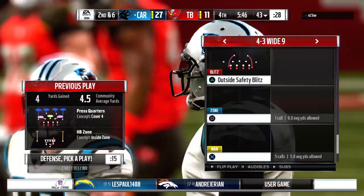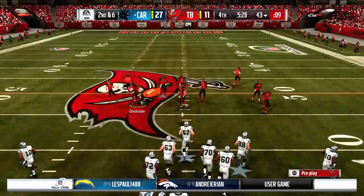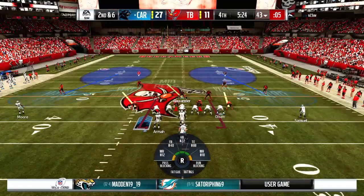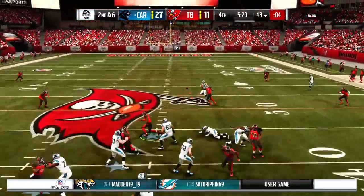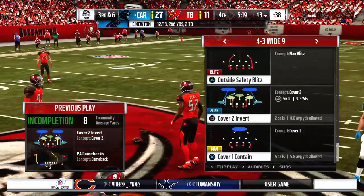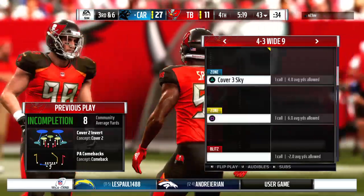Definitely. You want to bleed things out at this point, right? Continue to possess the football, gain some yardage, and put the onus on the defense. Do they have to use timeouts? What are they going to do to stop you? You're taking charge. On second down, here's Newton. Over the middle, and it's incomplete. Greg Olsen was the intended target, and that takes us from second to third down.